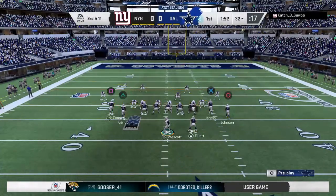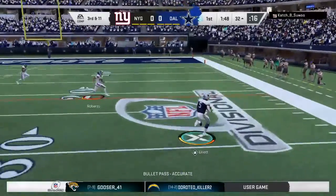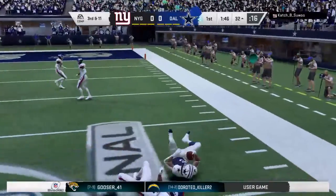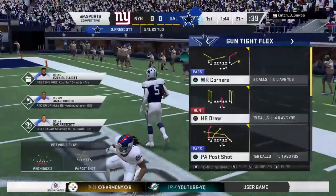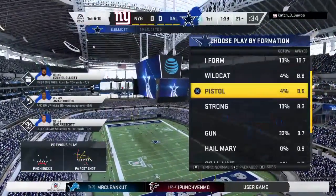Hey, 47. To throw is Prescott. Now that's Elliott, complete. And he's going to get this down near the 20-yard line. And they're going to have another first down as the tackle's made at the Giants' 21.